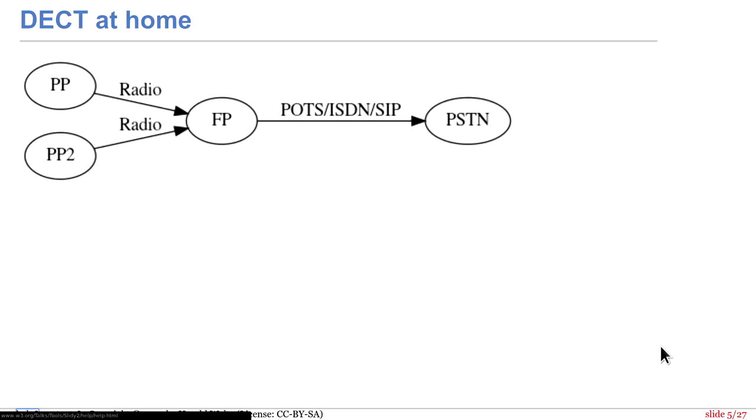Yeah, so we have two portable parts, we have a radio interface, we have one fixed part, and then there's a POTS, ISDN, SIP, whatever connection, and that's your cordless phone at home. Which is, of course, rather obvious that you don't want to specify that there is a BTS and a BSC and an MSC and whatnot in there, and there are all kinds of protocols in there. I mean, it's basically a NIT-B, right, from our point of view.